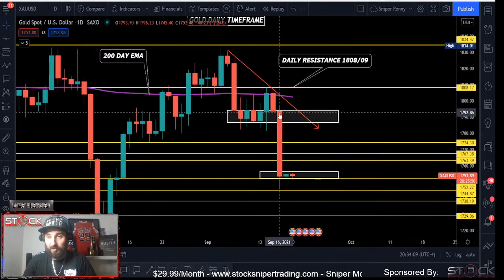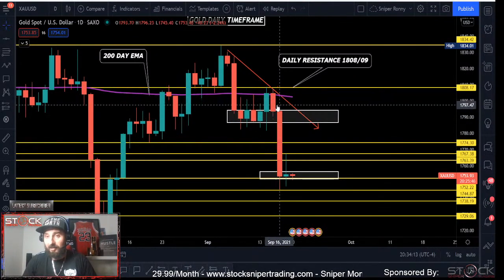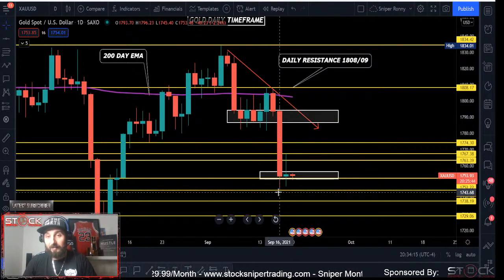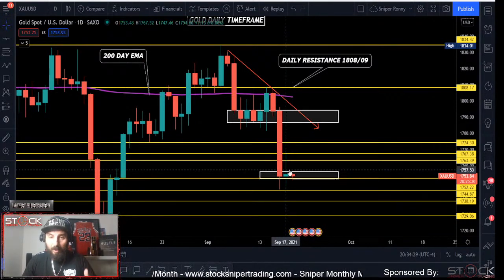That was a serious drop from around 1800. We lost the 1800 psychological level, and then it dropped all the way down to 1745 and cooled off in this area. So we're right in that range, 1750, that psychological level, give or take 50 pips going up to 1755, maybe coming back down to 1745, in that range. But we will see what happens.